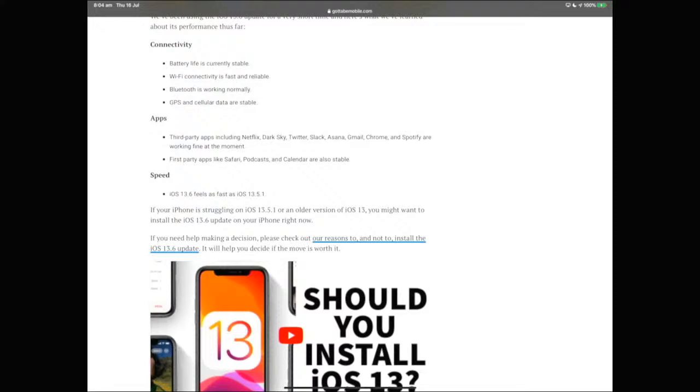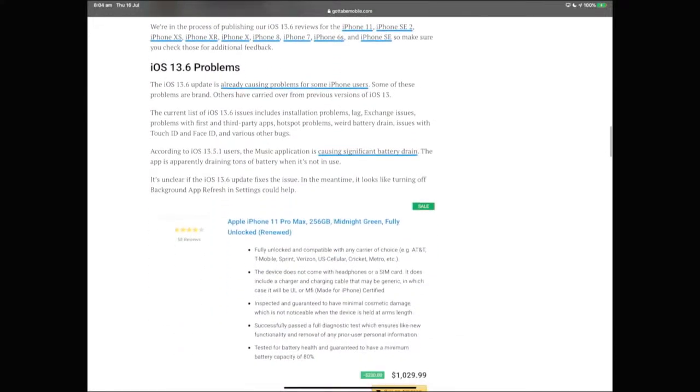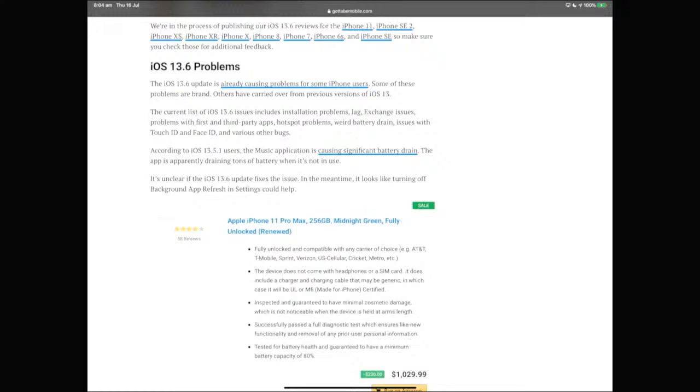What have we got here? It says third-party apps including Netflix, Dark Sky, Twitter, Stack, Gmail, Chrome, Spotify are all working fine at the moment. First-party apps, so there's not really much to it. It says there's already some people who've said there's some issues. So the update is already causing problems. Current problems for 13.6 include lag, Exchange issues, problems with first and third party apps, hotspot problems, weird battery drain, issues with Touch ID and Face ID, and various other bugs. So that really doesn't sound exciting, does it?